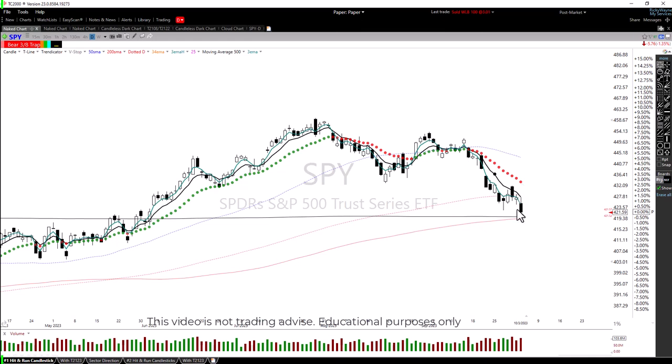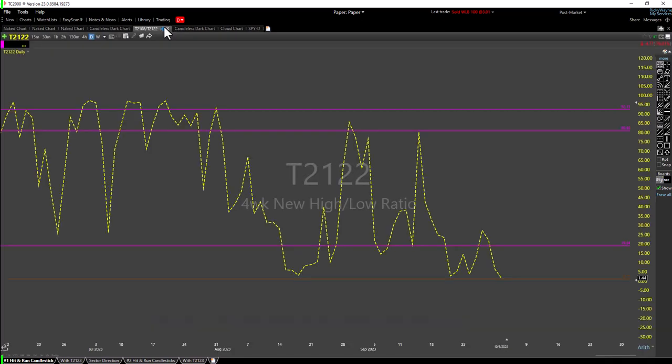So what I'm going to do is realize today that I'm up 43% or 20 grand with RCL. We're sitting here on the 50, the 200, and the 500 period moving average. If I come over here and look at another indicator in TC2000, T2122, you can see we're buried in the oversold area. That doesn't mean anything other than we could bounce. Possible. That's all it is. It's just a great big possible.